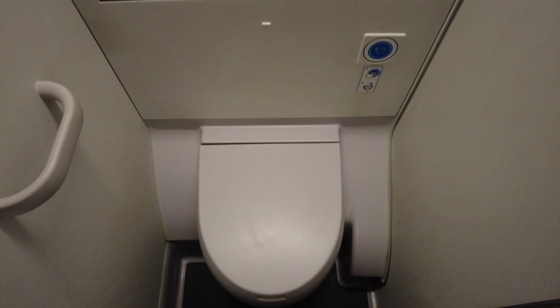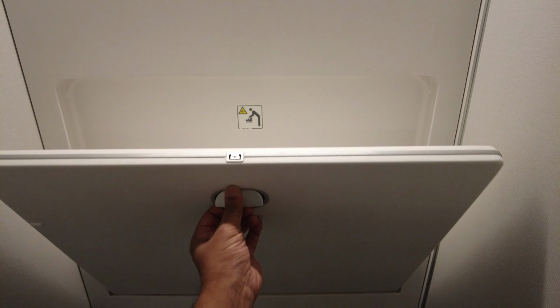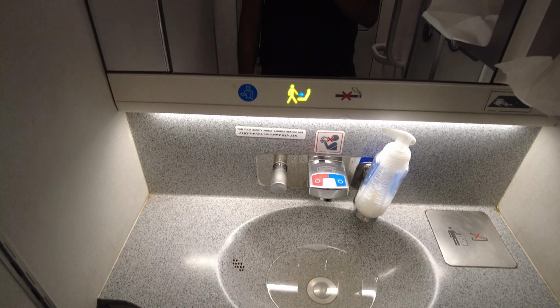So we're just about 45 minutes from landing into Addis Ababa. Let's do a quick loo review. The restroom on this aircraft was pretty standard for an A350 and was well maintained. However, there were no amenities available except hand wash liquid. This is one area where Ethiopian can do much better.